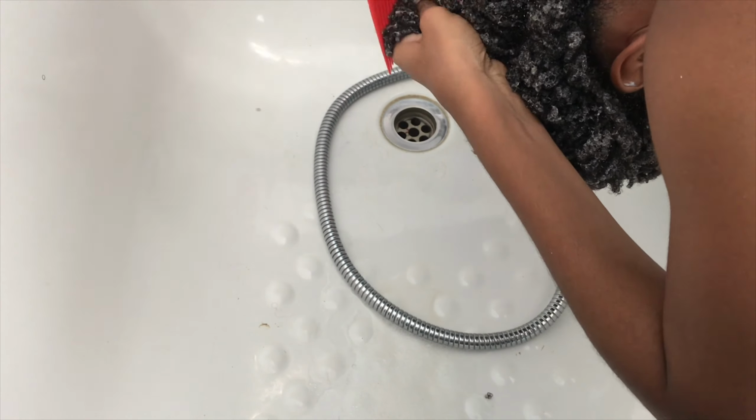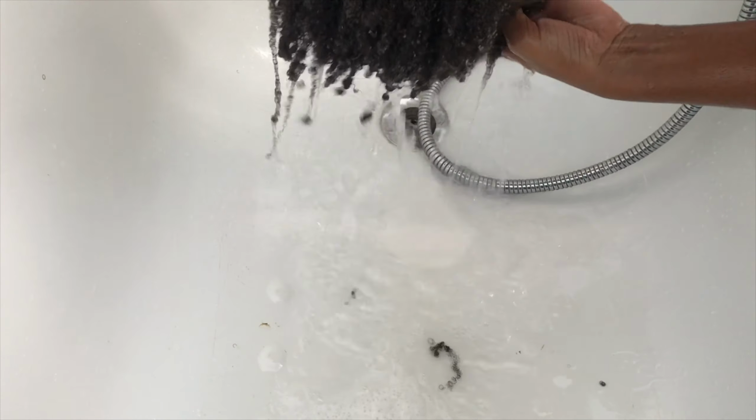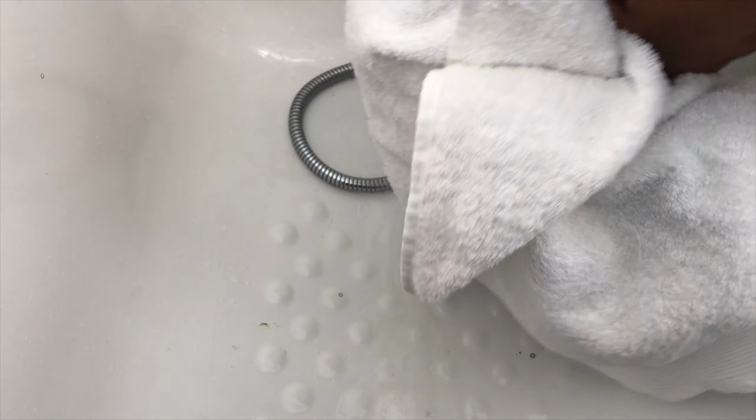After the whole deep conditioning process, I comb my hair because it's much softer now, and it's less likely to break. And then I rinse. You see, personally, I have attachment issues, so I find it very, very difficult to cut off my split ends. But I highly suggest that you guys do it because it's so important.